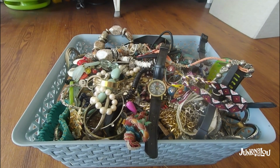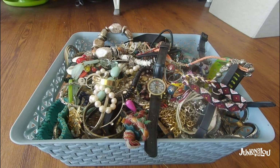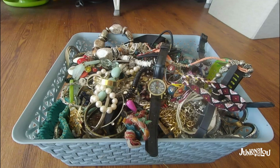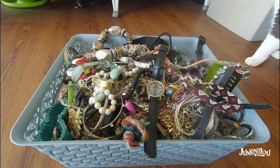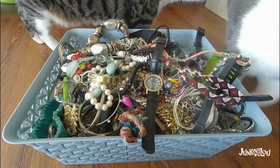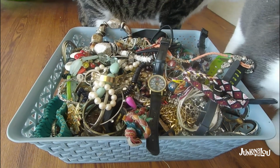So they had 3 big boxes of jewelry like this. They had 2 $50 boxes, and this one was a $60 box. And I debated, and I kind of left it all. I decided, maybe I don't want to spend that much. So I went around to the other place. You can see my kitties like it. To the other building and whatnot.